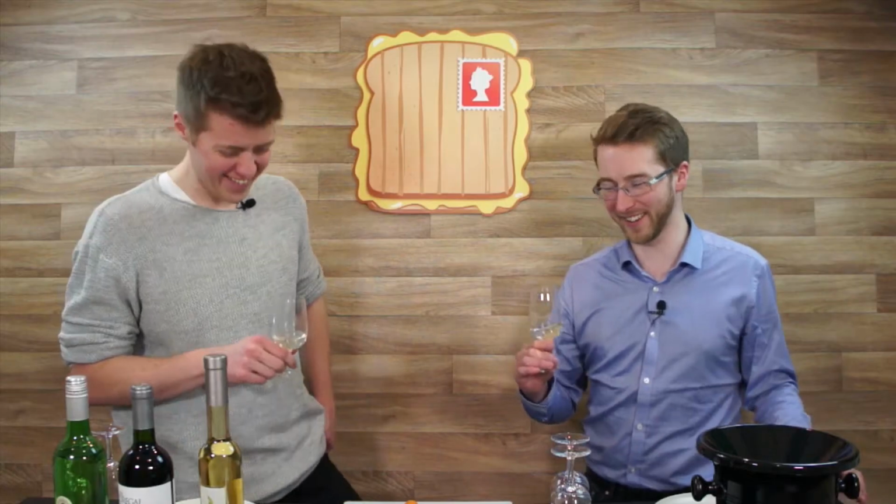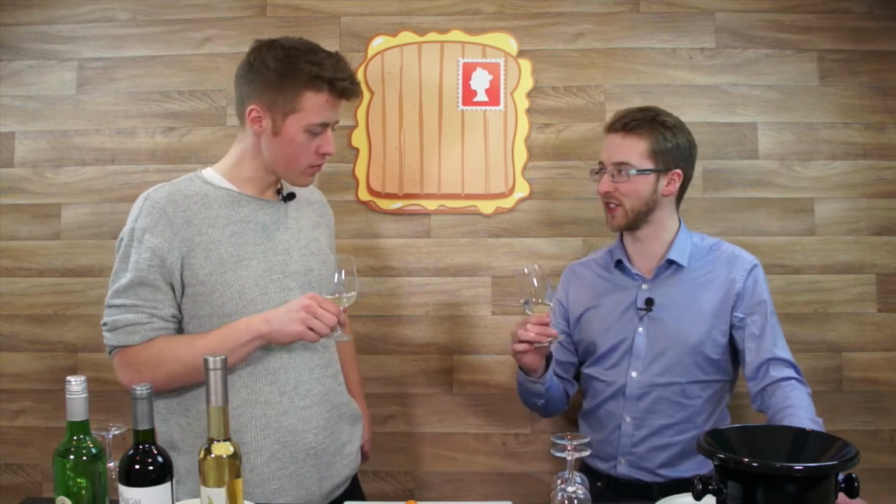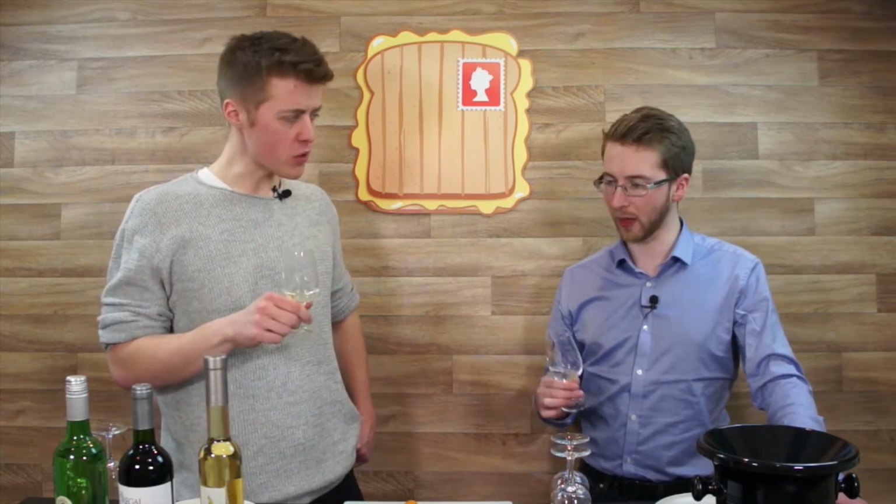We smell it because 60% of what you smell is what you taste, so it gives you a really good indication of what the wine might taste like, and also if it's off as well. Most of these wines are very rarely off, touch wood. But the first time you taste it, just drink it and see if you like it. That's really nice. It's quite subtle. I kind of expected it to be a bit more acidic from the smell, but it's actually really smooth.